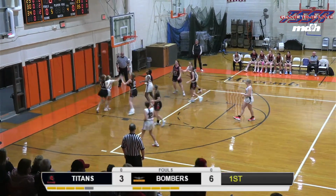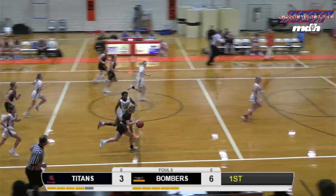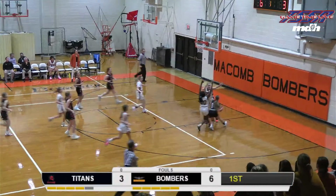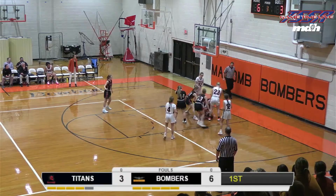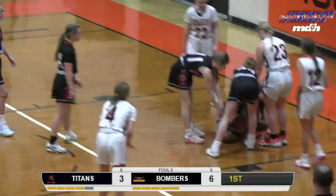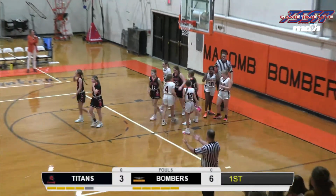Wilson thought about the three. She'll drive inside. Might have been partially blocked there. Rebound by the Titans, and they come back the other direction. Layup won't go. Rebound, bodies on the ground. Hines has it, and she is tied up. It'll be another jump ball to be Macomb Bombers basketball.